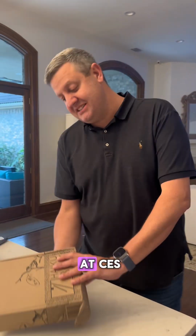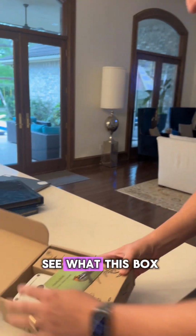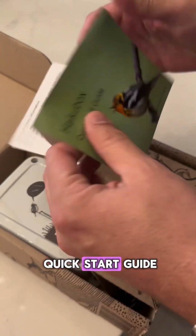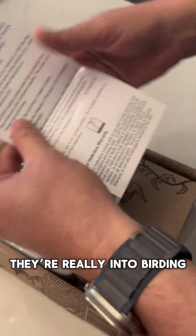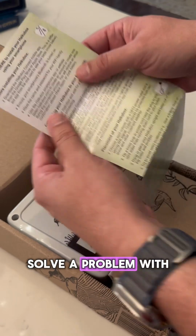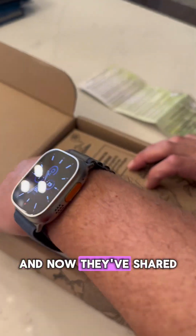I met these guys at CES, and I wanted to see what this box looked like. Check it out. So when I open it up, there's a cute little quick start guide. The team was super nice. They were really into birding, and they built this so that they could solve a problem. There's some great information there. And now they've shared it with the world.